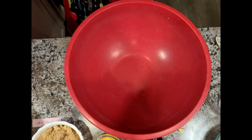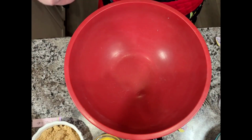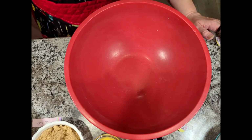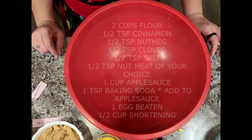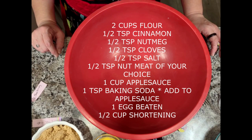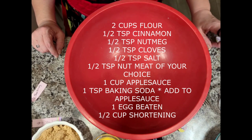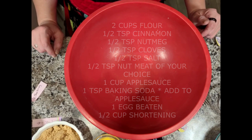Okay, and here we are for the crisscross applesauce cookies. First, I'm going to run through what we need and I will be putting that up on screen as well. You will need 2 cups of flour, a half teaspoon cinnamon, half teaspoon of nutmeg, half teaspoon of cloves, half teaspoon of salt, 1 cup walnuts, 1 cup applesauce, a teaspoon of baking soda that you mix with the applesauce, 1 egg, well beaten, 1.5 cup brown sugar, half cup of shortening, because that's how you have to say it.